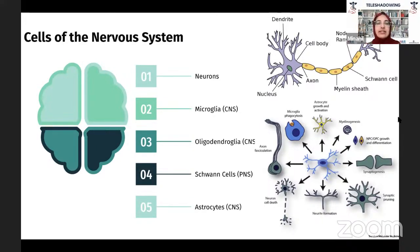We need to orient ourselves again. Like I said before, there is the CNS, central nervous system, and the PNS, peripheral nervous system. We are focusing today more so on the central nervous system, and you can also see why, because there are more cells of the nervous system beyond just neurons. Neurons are called brain cells, but I learned that there are other types of quote unquote neurons or brain cells, or cells of the nervous system essentially. So I'll go over each one's function pretty briefly.